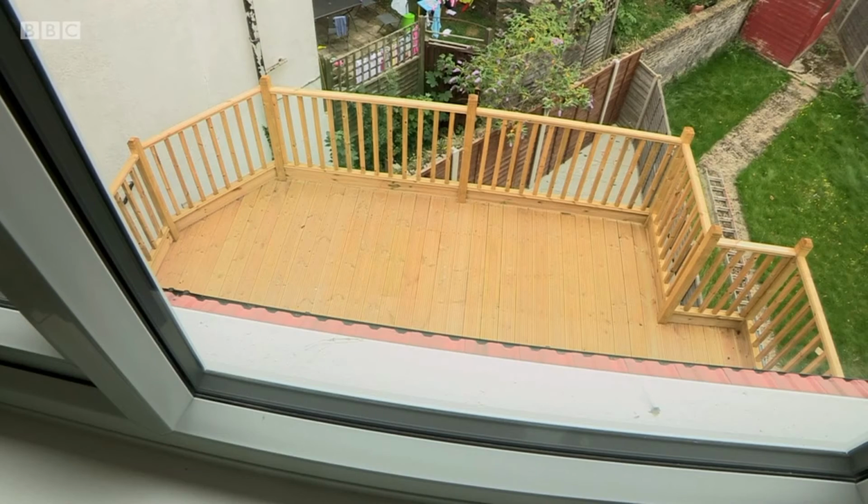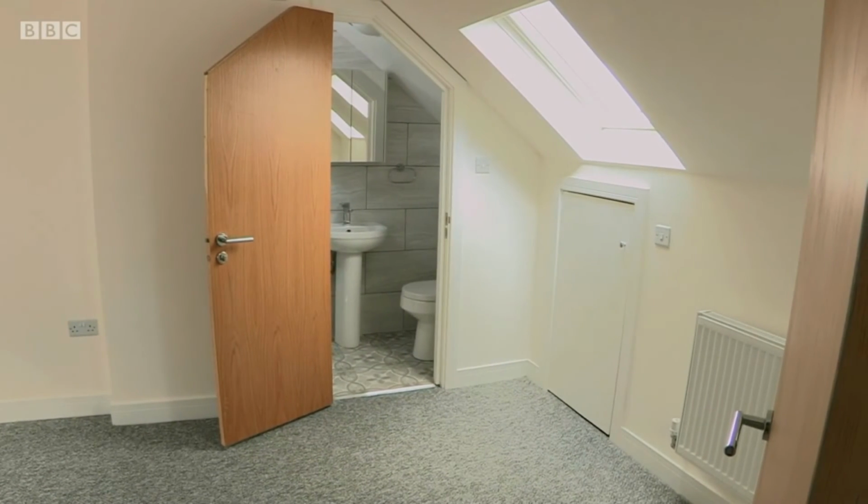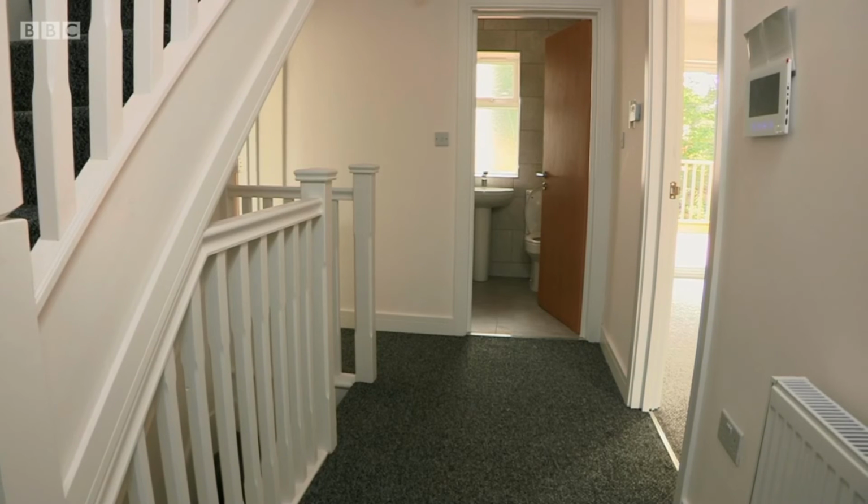With that positive feedback from the agents, what sort of returns do they reckon Pauline and Chris could make if they let out the flats? I would expect the two-bedroom, first-floor, split-level flat to be in the region of £1,450 per calendar month. The three-bedroom, ground-floor unit I would expect to be in the region of £1,650 per calendar month.